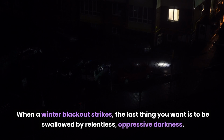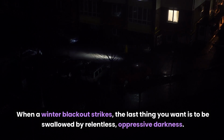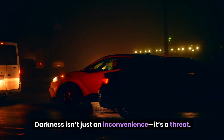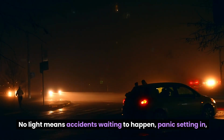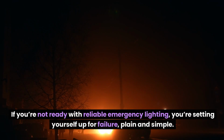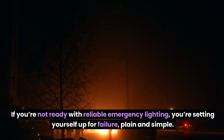3.3 Emergency lighting. When a winter blackout strikes, the last thing you want is to be swallowed by relentless, oppressive darkness. Think it's no big deal? Think again. Darkness isn't just an inconvenience, it's a threat. No light means accidents waiting to happen, panic setting in, and the danger of navigating your home turned into a treacherous ordeal. If you're not ready with reliable emergency lighting, you're setting yourself up for failure, plain and simple.